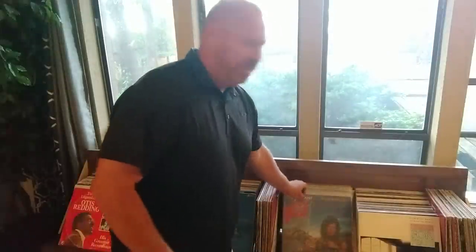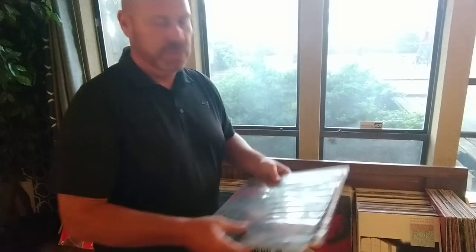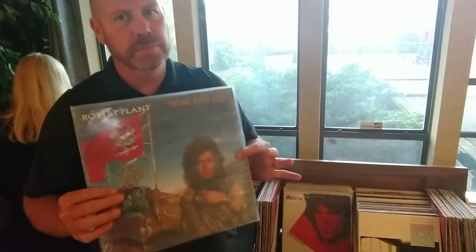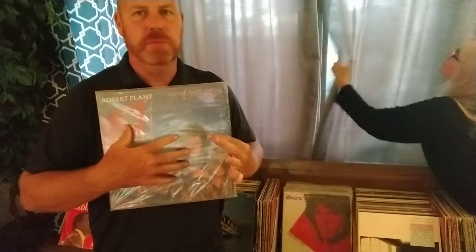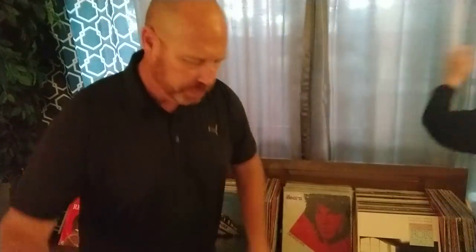Robert Plant, Now and Zen. A lot of people aren't real Robert Plant fans. I kind of am a Robert Plant fan. She doesn't like Zeppelin. This is 1988. This was probably his best album that he's ever made. I like Robert Plant, I don't like Zeppelin. This album all the way through is a good album.